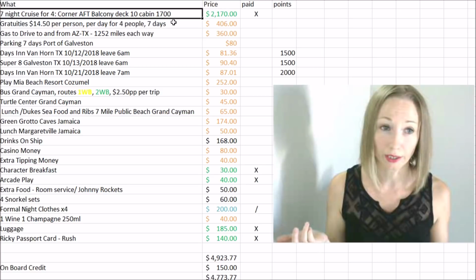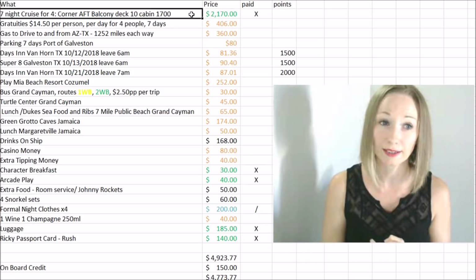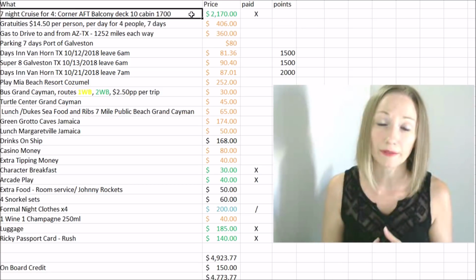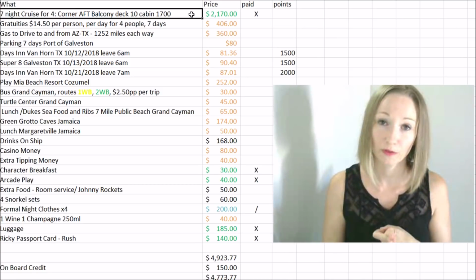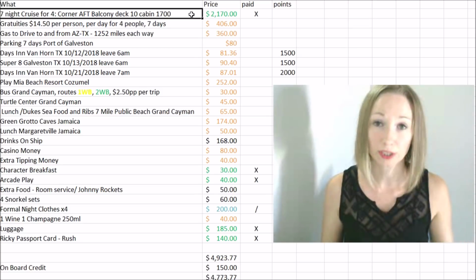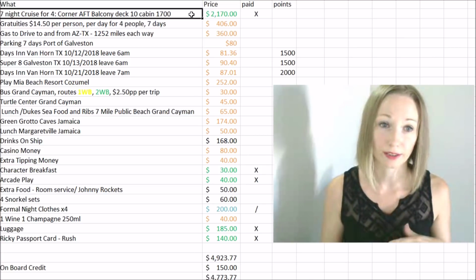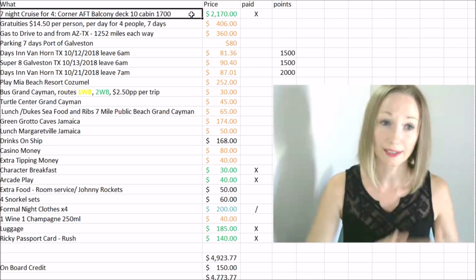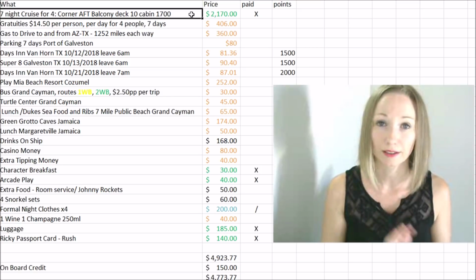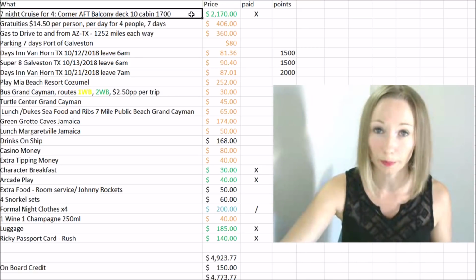So what's included in this amount here? The cruise itself, like I said, is 7 nights. So you have 7-night accommodation, your room for 7 nights, and all of your meals included. Now there are specialty restaurants that do charge extra, and I'll talk about that here in a minute. There are drink packages for alcohol, drinks, and things like that. That would be extra. Your basic water, tea, and juices with breakfast, lunch, and dinner are included with your meal.